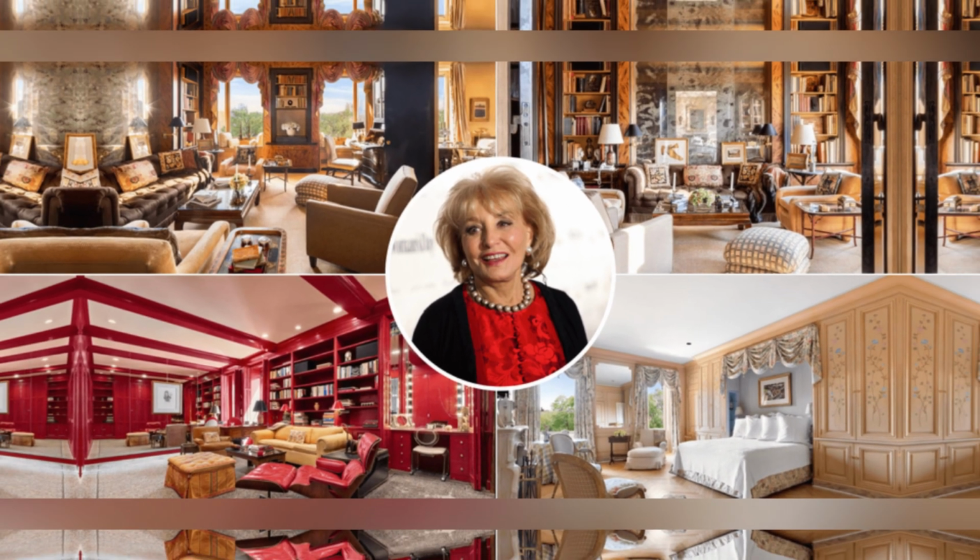Perhaps the most impressive artifact was a ruby and diamond brooch she once wore to an event with Audrey Hepburn, a piece that speaks not just to her elegant fashion sense, but to her remarkable social connections.